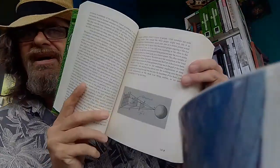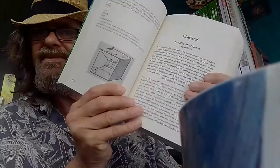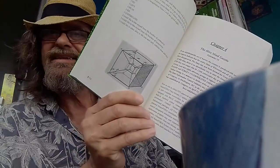there's a great scientific textbook illustration, just to underline the talent of the illustrator here. And there's another one. Okay, see? Yeah, that's a tesseract. Look it up. I did. I still don't quite conceive it.